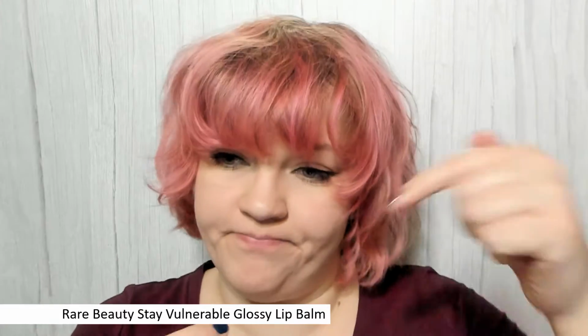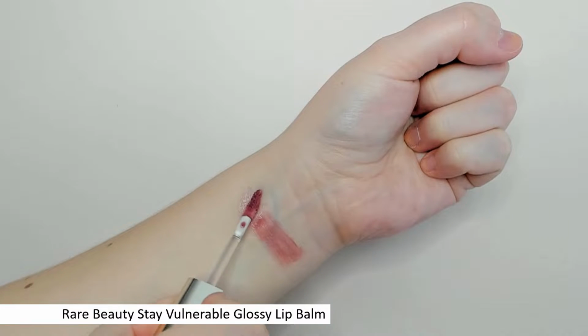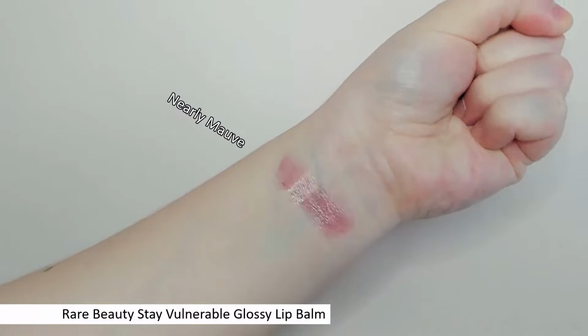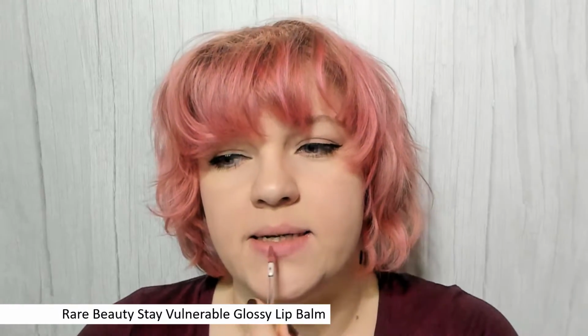So next I have the Rare Beauty Lip Balm. They don't have names on the packaging. Again, it's gonna be here. It's the Rare Beauty Tinted Lip Balm in the shade Nearly Mauve. I think I got this one either as a gift or in one of the mini sets, but this is their tinted lip balm, which also comes in a gloss packaging. The color is beautiful. It's this mauvey purple, a very unique color, and the texture is also very nice.